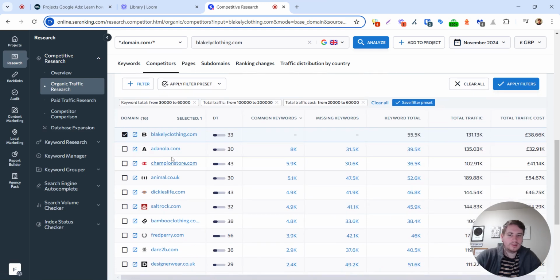Apply the filters. So these sorts of online stores are a lot more similar when it comes to their organic real estate, so how much of the SERPs they take up in Google, and the type of keywords. The commercial keywords will be about the same level, but there's still a lot of value in this. There's one called adenola.com. It's got 40,000 keywords ranking compared to Blakely's 55,000, so that's not too different relatively. Total traffic's very similar. Total traffic cost isn't too far apart. So now we've got a number of different competitors, well, 16. We've refined it right down. They're of a similar level. This is where you're going to find the most value.